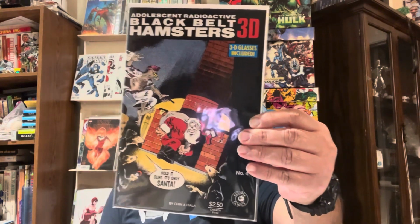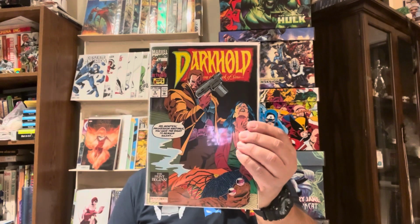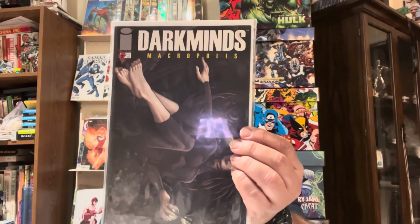I picked up Adolescent Radioactive Black Belt Hamsters 3D. And this one is cool because it has the 3D glasses in it, which is awesome. It's hard to find those a lot of times. I picked up Darkhold number 9. I see this one from time to time, and for whatever reason wanted to pick it up this time. It's called Dark Minds, Macropolis. I don't know anything about it. I thought the cover was cool.